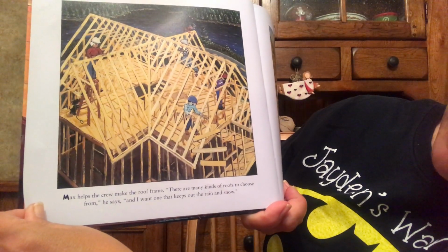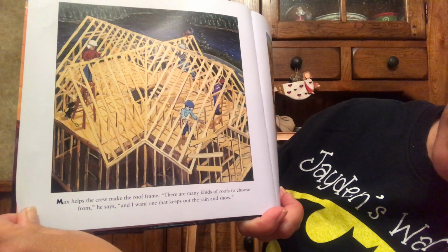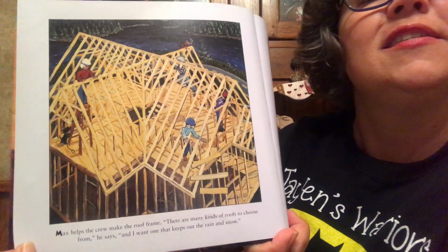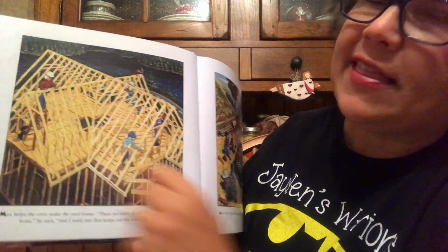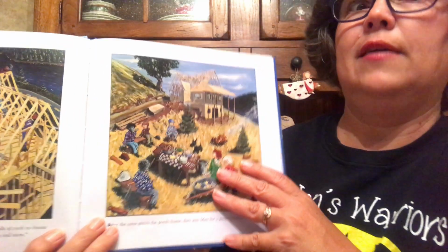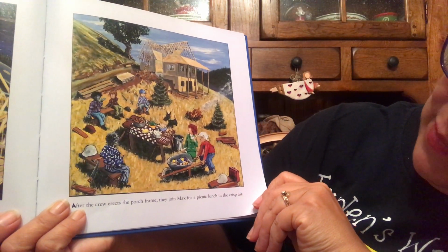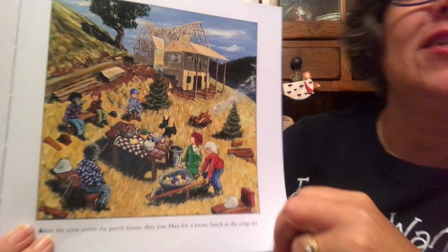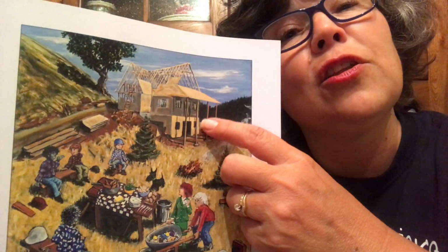Max helps the crew make the roof frame. "There are many kinds of roofs to choose from," he says, "and I want one that keeps out the rain and the snow." So since there's a lot of snow, it's a good idea to have a slanty roof like that so that the snow will fall off and not pile up. After the crew erects the porch frame, they join Max for a picnic lunch in the crisp air. Oh, that's a good idea. They're enjoying their time. That's starting to look like a house, isn't it?